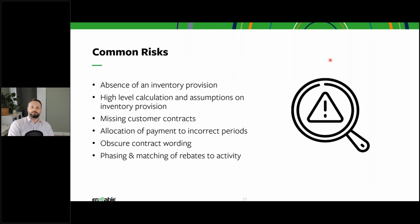So wrapping this up, the common risks I see: it's an absolute absence of an inventory provision altogether. That can just be because they are cash accounting for their rebates, which technically means they're wrong on two counts. They haven't actually got a receivable, and they haven't actually got anything in their inventory. I mean, we will all say two wrongs don't make a right. It's probably better than doing one and not the other, but still not perfect.